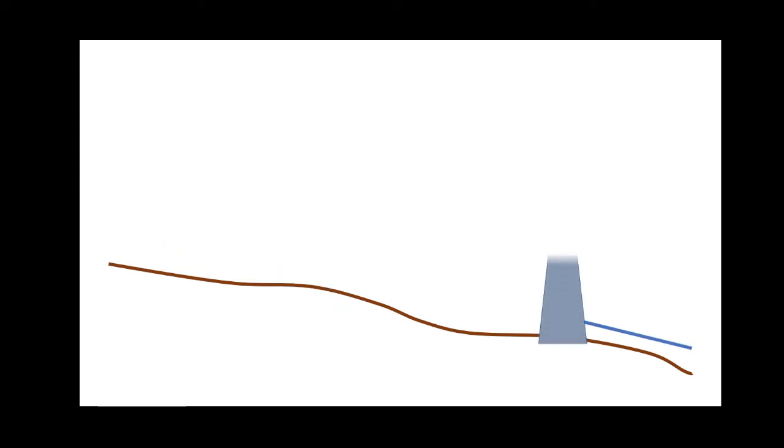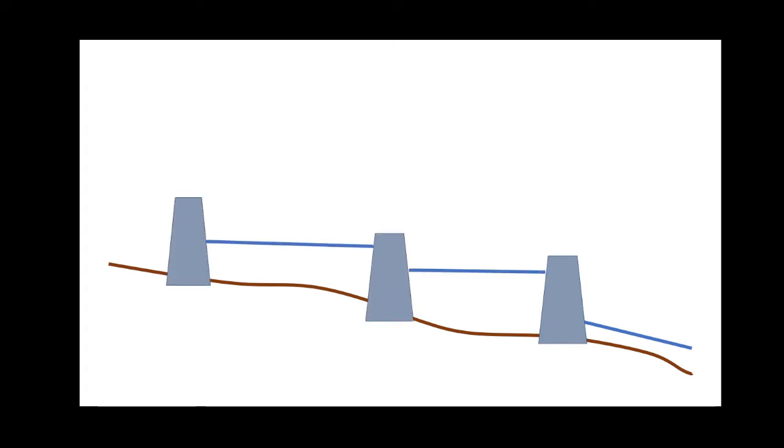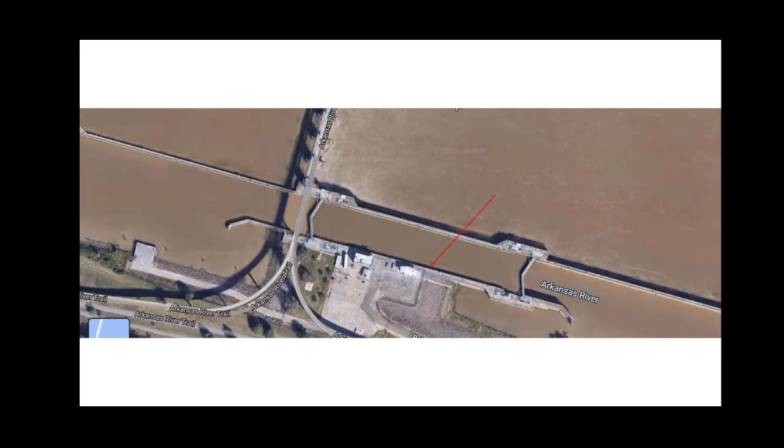So the solution to this is to put up dams and form pools behind these dams. So now if we go look at that trouble spot, you can see now the barge does have enough depth for navigation. One of the issues that we face, though, is that when we put in a dam, we now have a differential between the upstream side and the downstream side. So to help overcome this differential, we use a navigation lock.